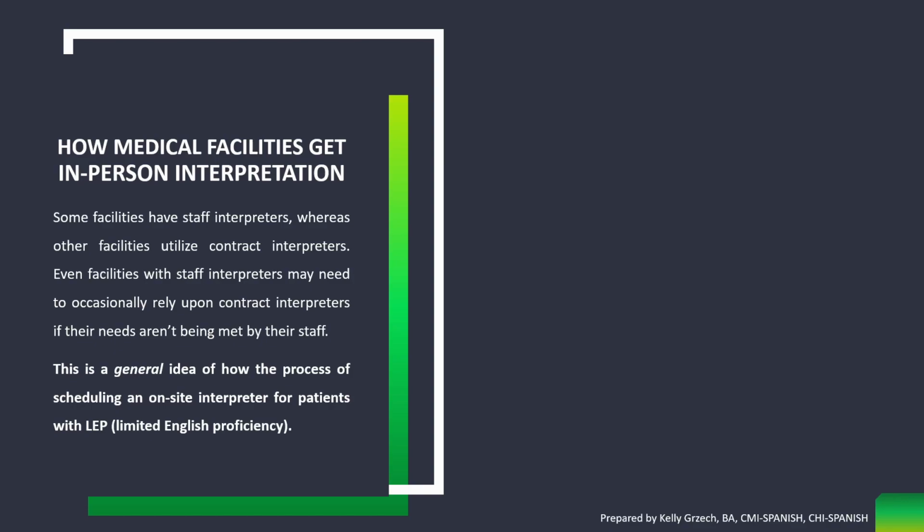That being said, this is not a one-size-fits-all explanation of the process by which healthcare facilities request in-person interpreters, but rather a general overview of a variety of processes that I am familiar with across different medical settings. I might explain a process here that a clinic or hospital doesn't use, or I might not cover the process that some hospitals and clinics go through. This is designed to give you a very general idea, if not just one example, of how this process can be confusing or complicated for those involved.